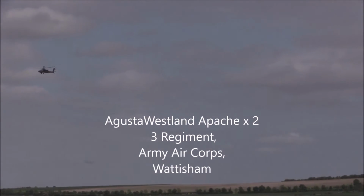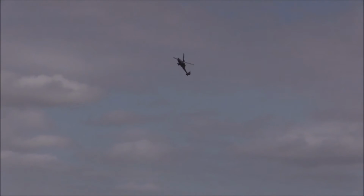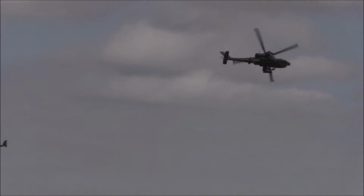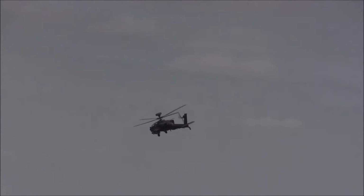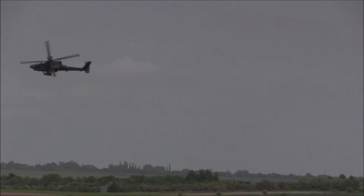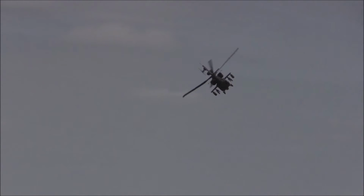Ladies and gentlemen, the 270 degree wing over. Observation onto the pair. This formation was used extensively on operations in Afghanistan.